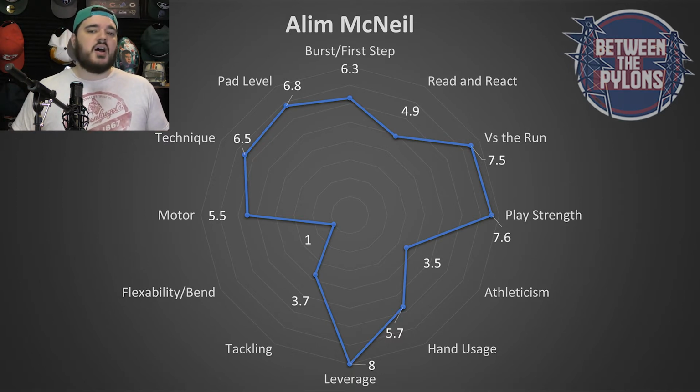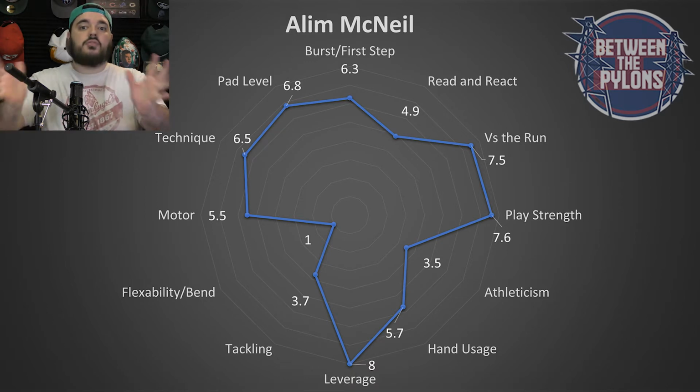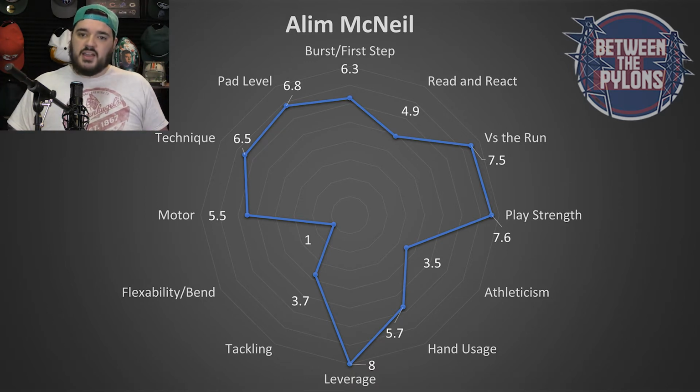Versus the run at a 7.5. Yes, this is a super positive grade for me. This is a guy, he is a space eater. If you need a nose tackle, if you need somebody to play that 3 technique, but you want a guy who can just eat up double teams and have your linebackers flow to the running back, this is your dude.